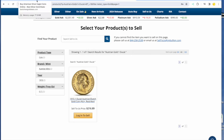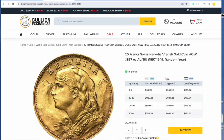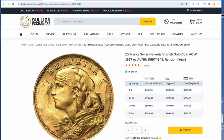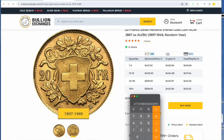Let's go ahead and look at another one. So back to my website. These are on my website, by the way, bestsilvergolddeals.com. All right, another very popular coin is the Helvetica, the 20 franc Swiss Helvetica. This is in AU/BU condition, nice quality coin, beautiful coin. I could see wanting to have one of those. Would it make sense to buy one? So we have got 401.93, and these were the best prices I could find.